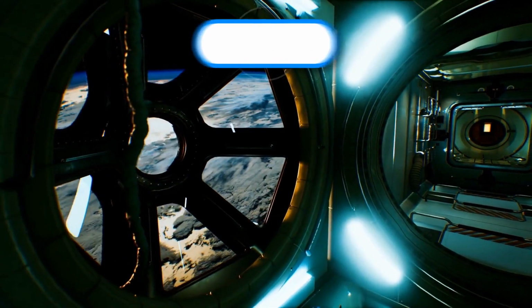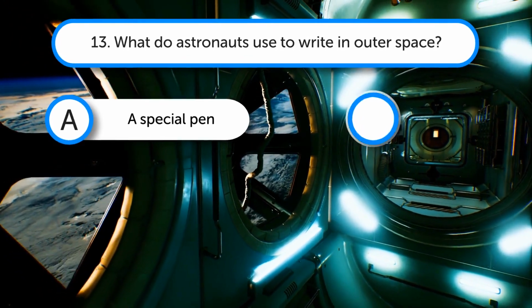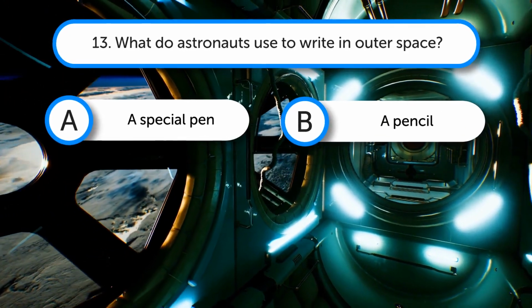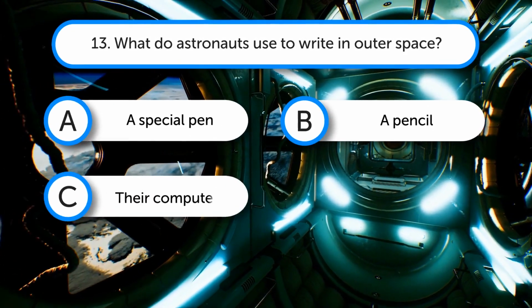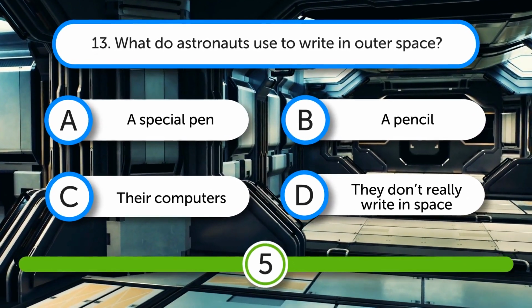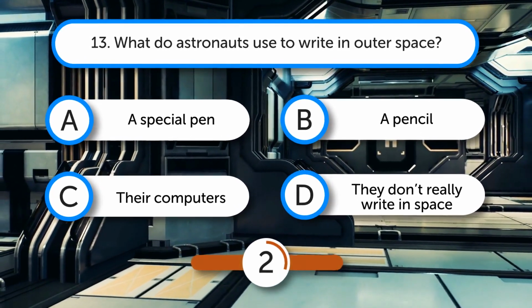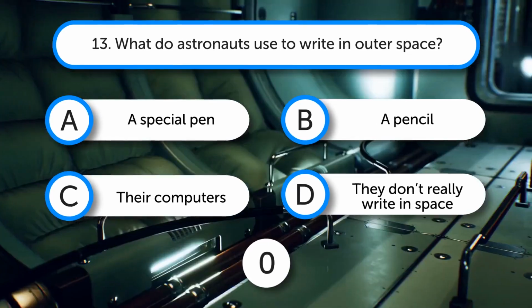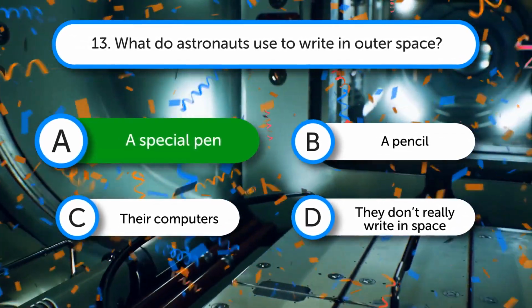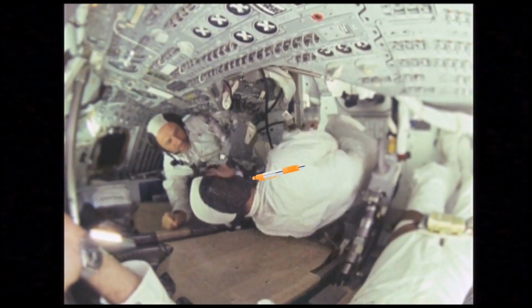What do astronauts use to write in outer space? A. A special pen. B. A pencil. C. Their computers. D. They don't really write in space. You know what they say, less is more. Normal pens don't really work in space due to the lack of gravity, so astronauts need a special one in order to write.